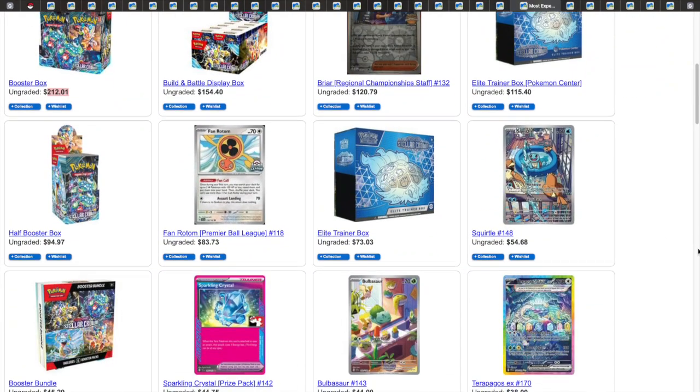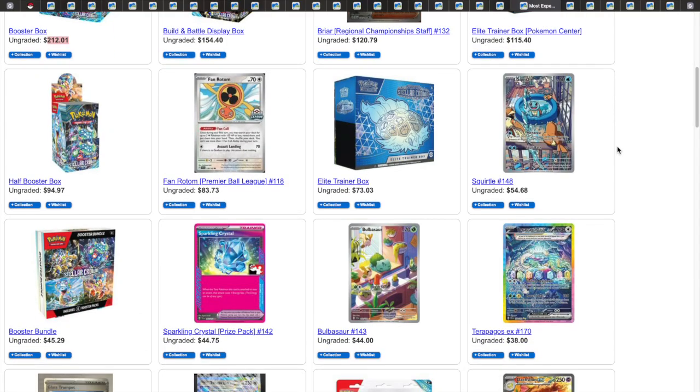So let's check out the chase cards from this set. As far as I remember, the Terapagos EX SAR was the best pull. This was the chase card from this set. For me personally, it wasn't the favorite artwork. I liked it. It was okay. You know, it wasn't too good. I would rate it only a 5 out of 10 in terms of artwork and desirability.